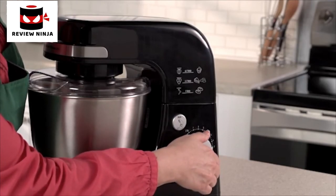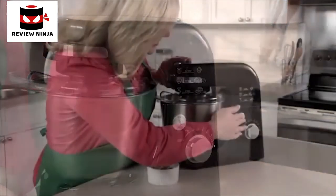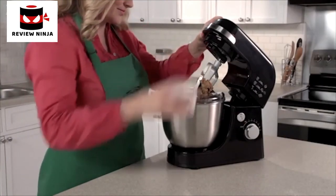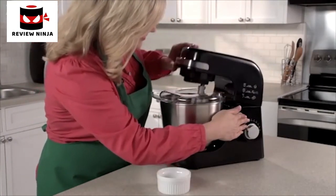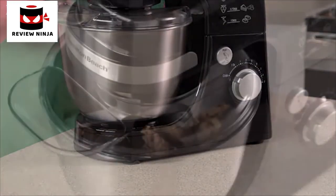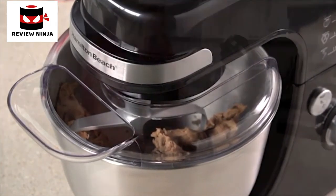7 speeds give you maximum versatility and precise control at every speed. Adding ingredients while preparing a recipe is easy. The head tilts up out of the way for bowl access. Non-slip feet keep the mixer still while in use, and the splatter shield guards against messy drips, drops, and spills.